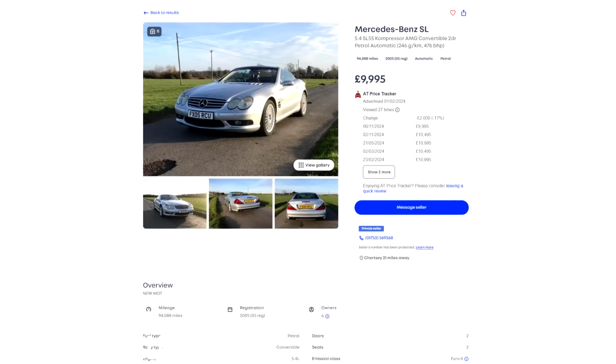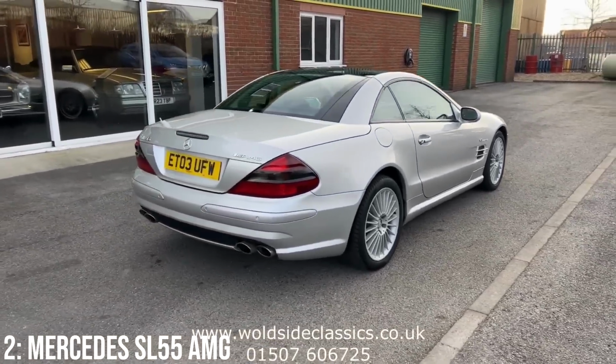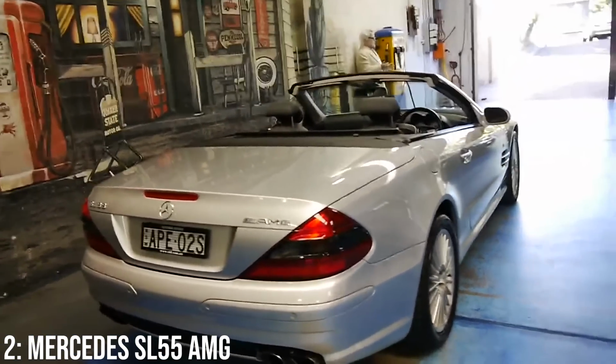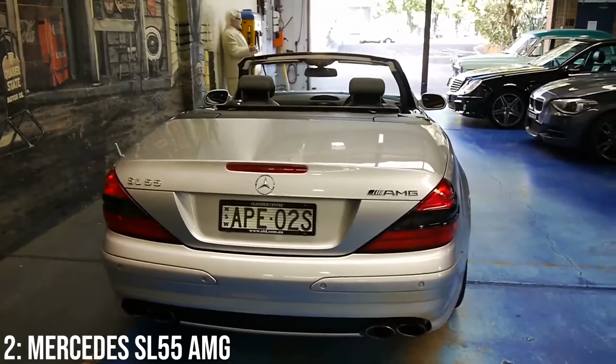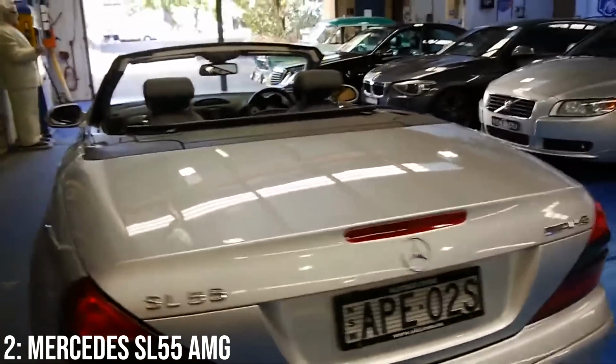£10,000 is the minimum you need to spend to get into one of these, so you're only just getting into one for our price range, with most being up to around 15k unless they're in much better condition. On reliability, one key point of failure is the active body control system, which has been known to leak hydraulic fluid and be annoying to sort. Outside of that, owners mention a bunch of electrical issues, most notably with the hardtop convertible roof failing.